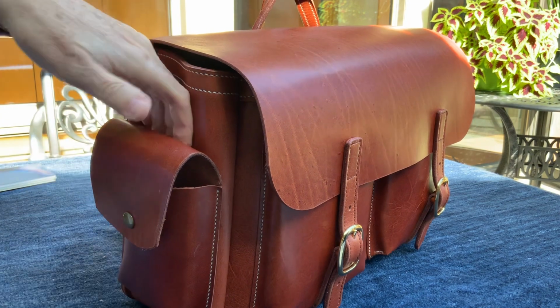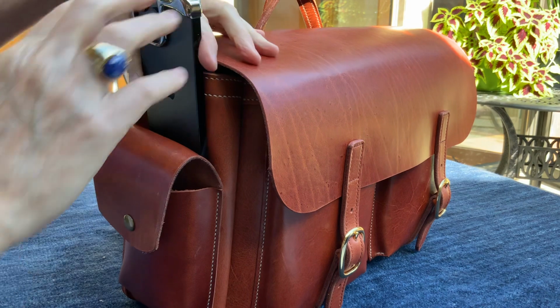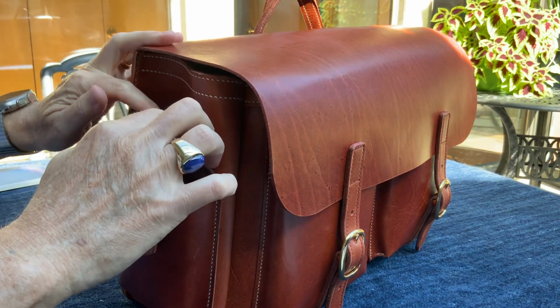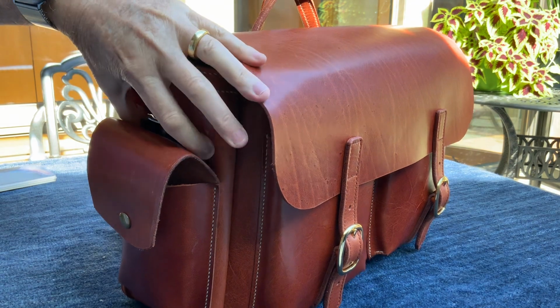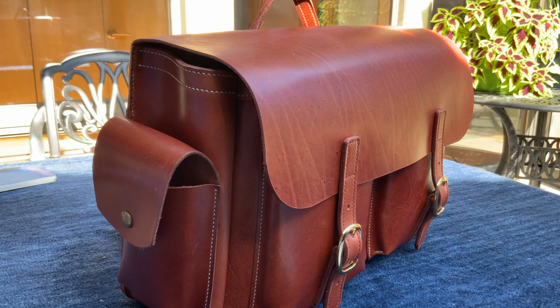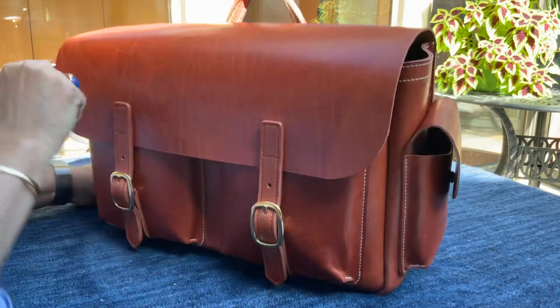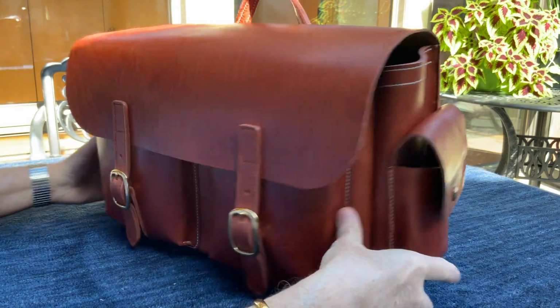But you also have this hidden pocket behind. And this is an iPhone 14 Pro Max or Plus, and that fits in there just fine. So if you need quick access to your phone, you've got that pocket back there. And you have 2 of them. So you've got those 4 pockets there.